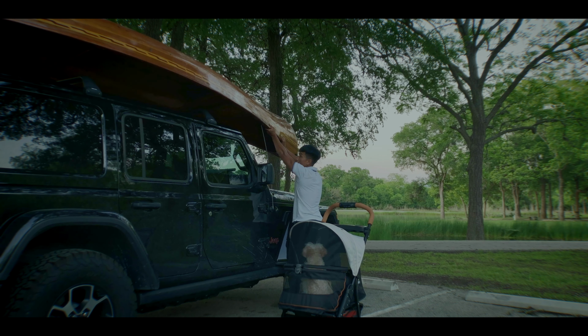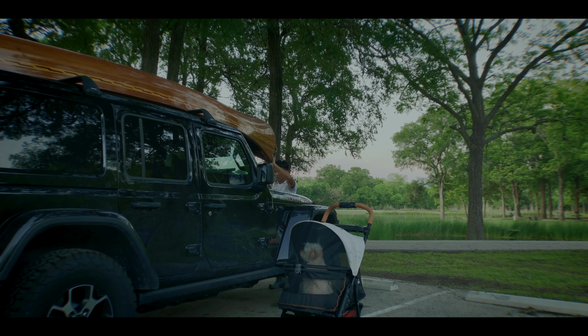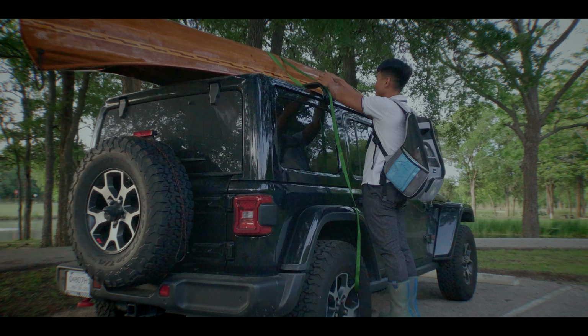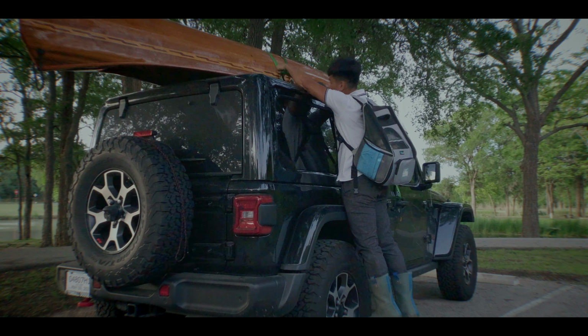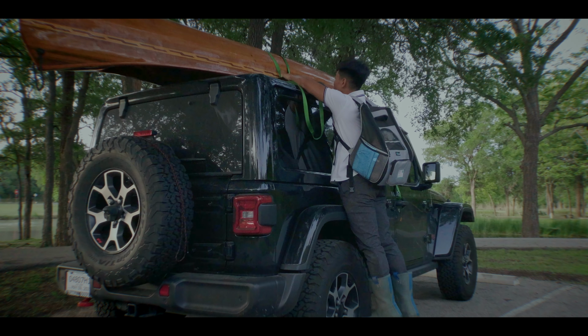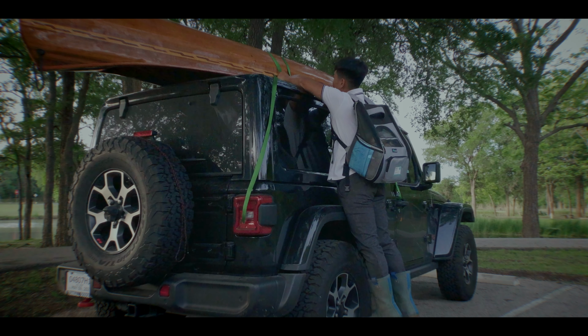So I asked him to help me load the canoe back onto my Jeep, which I'm very glad that he said yes. Because again, I couldn't have been able to do it all by myself. After that, I had no trouble strapping the canoe back onto the roof rack, and this time I really wanted to make sure that the canoe won't shift again when I drive back home. And then I also knotted it to the front and the back of my car, so I did a really good job, I think, because I didn't have any problem with the canoe all the way home to Houston.